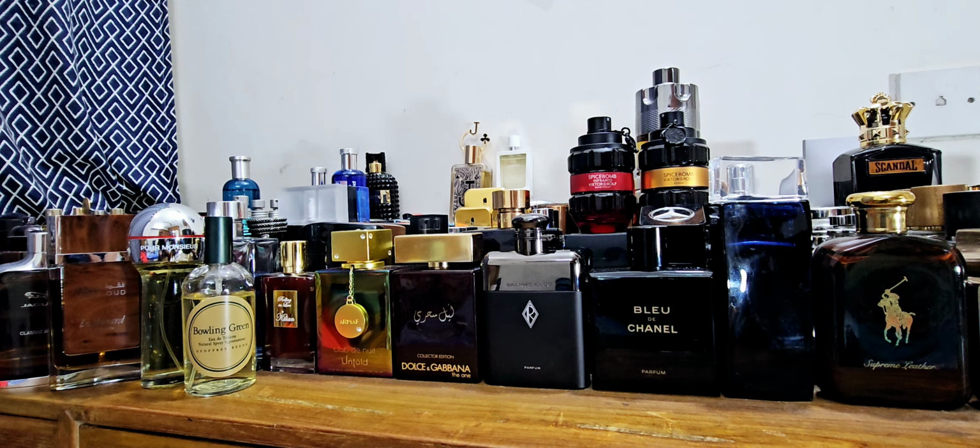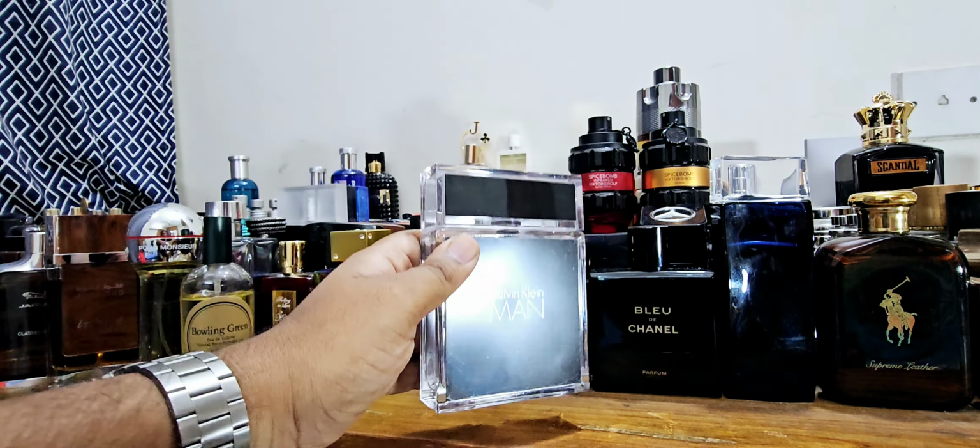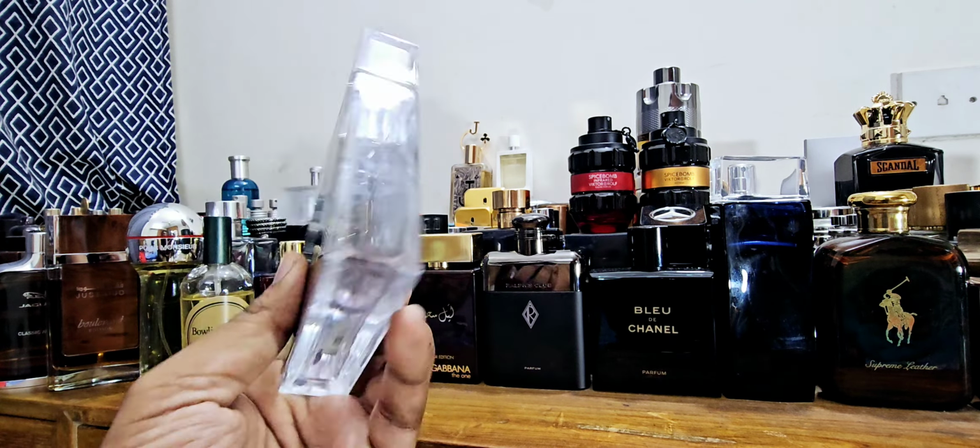Okay, so number 9 is a fragrance that is still around, but the bottle design has changed. I don't know if the formulation changed, but this is the old style bottle that I have, and I found this bottle very, very attractive for some reason when I started my journey. It's not from now. It's an older fragrance. This is called simply Calvin Klein Man. And you can see from the bottle, it is pretty awesome. It's a pretty cool looking presentation.